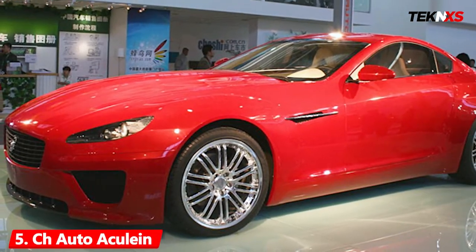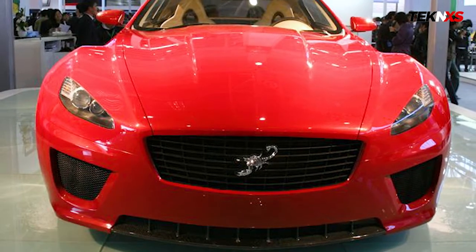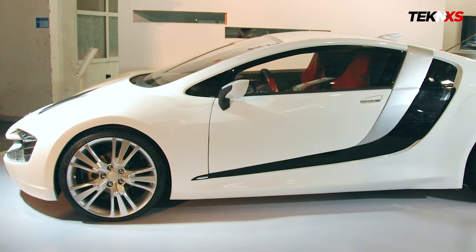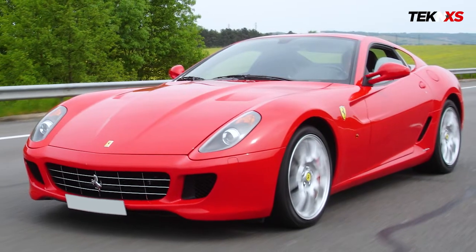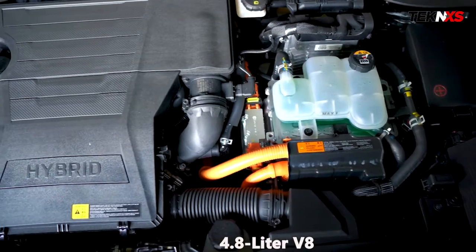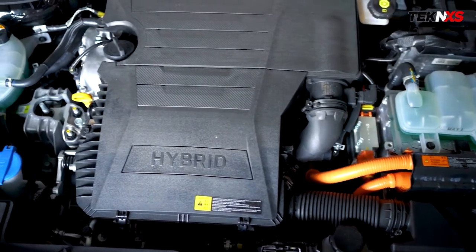Next up, the Auto Acculane. We couldn't leave out the Auto Acculane, which is regarded as China's first supercar. The Acculane is the copycat supercar from which many other Chinese automakers take their cues. The Acculane looks like a cheaper version of the Ferrari 599, powered by a BMW 6 Series sourced 4.8-liter V8 with 367 horsepower and 361 pound-feet of torque.